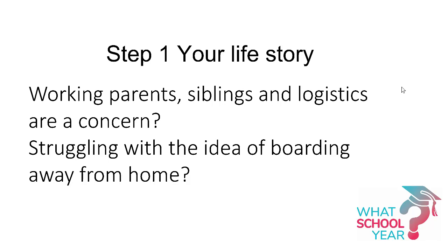And so I think acknowledging the fact that you may be struggling with the idea of your child being away from home through boarding is a really important part of this initial process of choosing the right boarding school, because you may want to take into consideration whether you want flexi boarding, weekly boarding, full boarding as part of that thought that you might be having over being concerned about your child being away from home.